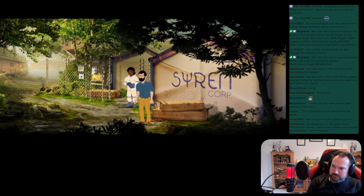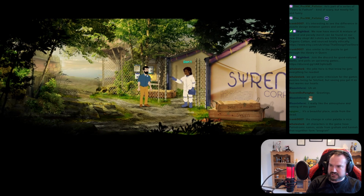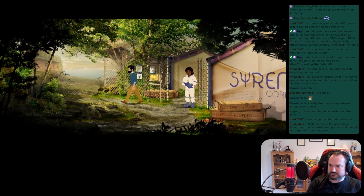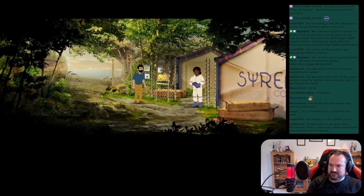So we've got a path that way, we've got a path this way. We've also got a bulletin board, appears to have a key on it. Hey, get out of there! I was just checking it out. Don't. An official notice of some kind, daily reports and schedules and stuff. A key is hanging on it. Government authorized geographic investigation. Pretty vague, even reading it all. Lots of technical mumbo jumbo. Whatever they're trying to find here, they'll take a while.